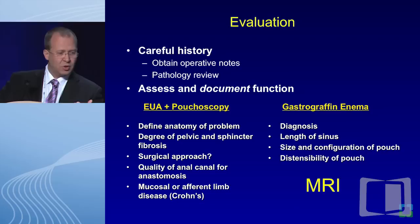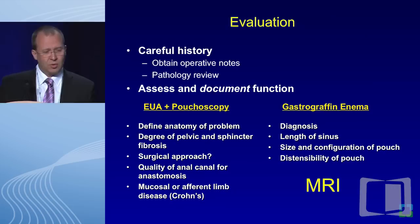A careful history is very critical. Obtain operative notes, pathology review from the other institutions, and assess and document the function. The routine that we like to do in our pouch center when these patients come is exam under anesthesia, pouchoscopy, gastrografin enema, and MRI. MRI is very critical, specifically for finding occult sinuses or fistulas that cannot be picked up by exam under anesthesia, pouchoscopy, or the enema itself.